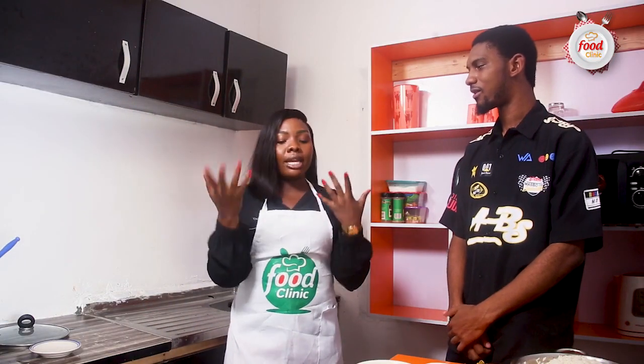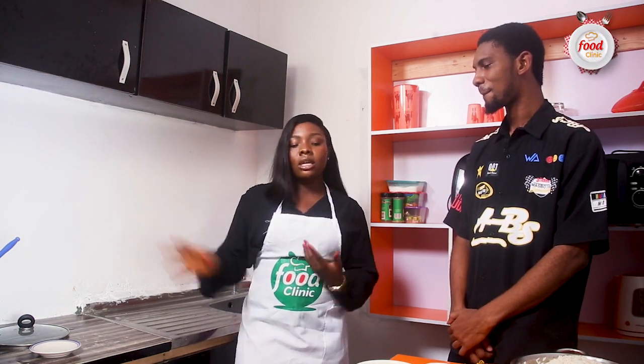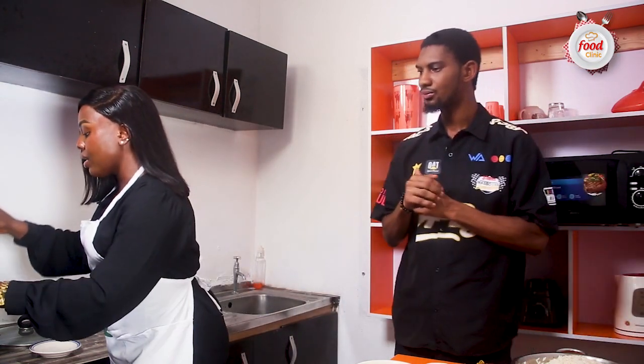You can smell the aroma of this. I'm already passing. So that's why your neighbor downstairs, when you cook, is like, what is this guy going to cook again? Yeah, you know that vibe. So once you put in your onion, you go in with your spices, it helps release the flavor. Once that is done, I'm going to let it cook a bit. Then we'll be going into our pepper mix. I'll be giving it a quick stir.